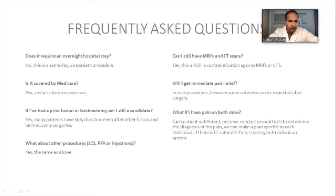I believe this is one of the questions that came in our Q&A. Is this covered by Medicare? And the answer is yes, this is covered by Medicare. And there are several private insurance companies that also cover this. For the private insurers, we do have to go through an authorization process, so it can be a little bit protracted. But nonetheless, for Medicare, the authorization is basically inherent. There is a code for it, and you're ready to go.